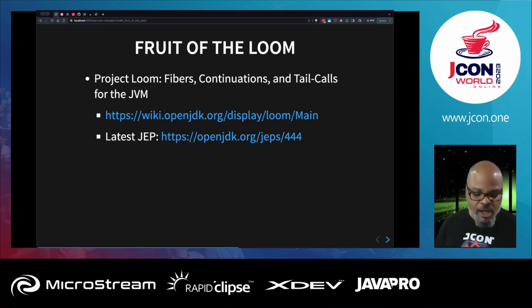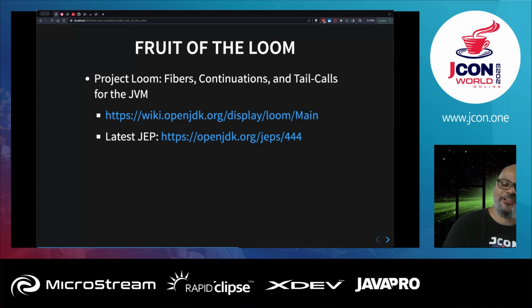So when we talk about virtual threads, we're talking about the first major piece of Project Loom that's actually been released. That's why I'm calling it the fruit of the loom. So it's essentially the first fruit of Project Loom. The project itself talks about fibers, continuations, and tail calls for the JVM.